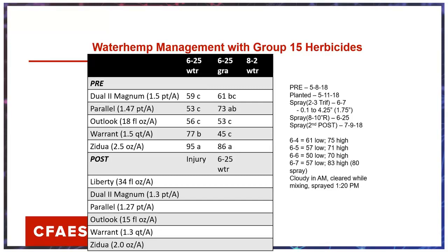Warrant was number 2, and the other 3 pretty much fell in line with each other. You can see the grass control in the next column. Again, the Zidua performed better. So what happened with the control after my Liberty application?